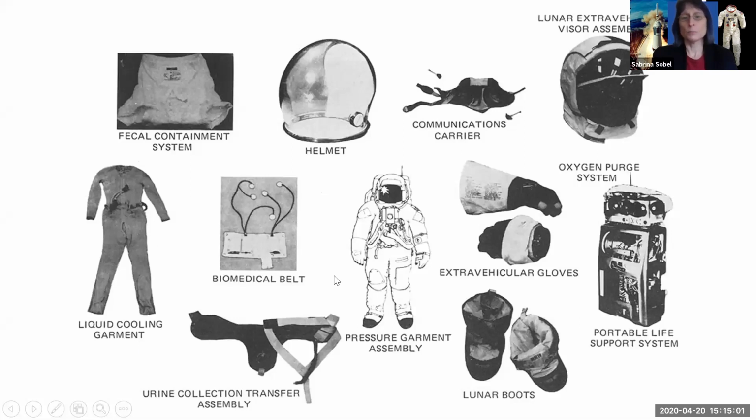So we're going to focus on the pressure garment assembly, and then we're going to go talk about the liquid cooling garment, and then finally we're going to talk about the air handling. So this is what we're going to focus on first.